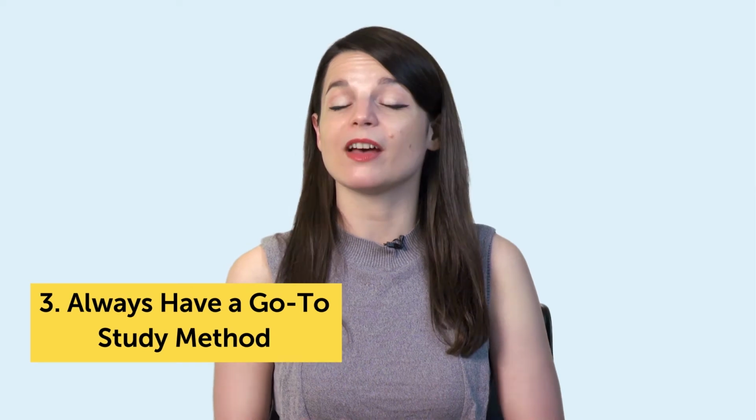The next rule is rule number 3. Always have a go-to study method. When you arrive at work or the gym, or when you start your homework, you always have that one thing you do first, right? For example, with work, maybe the very first thing you do is check emails. Then you check your tasks for the week. After that, you get started.